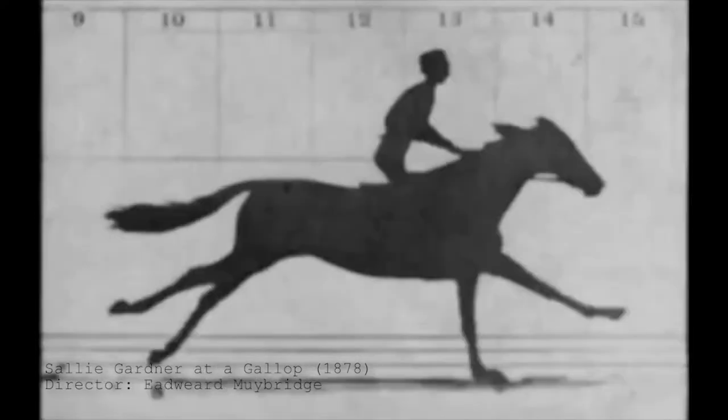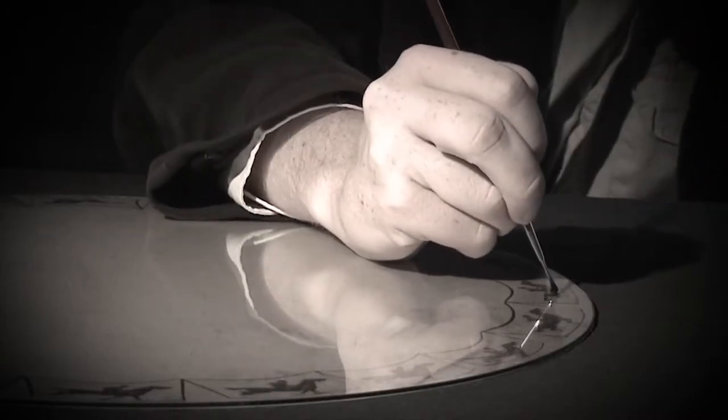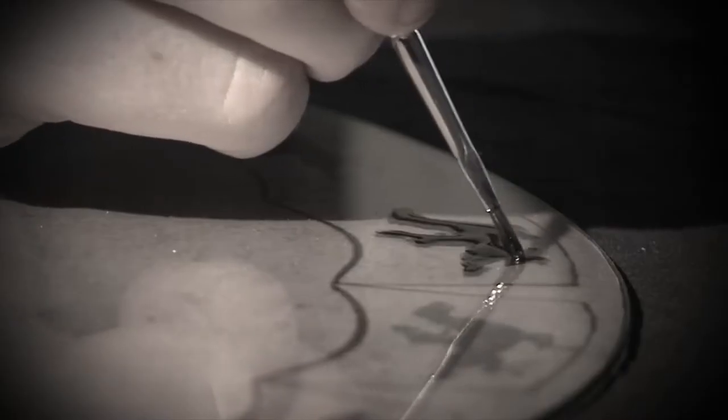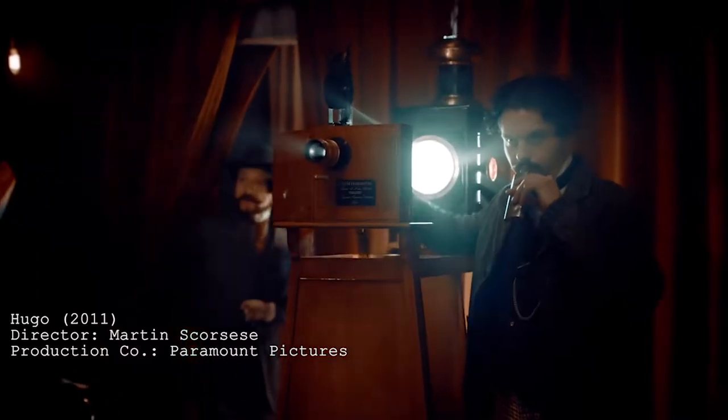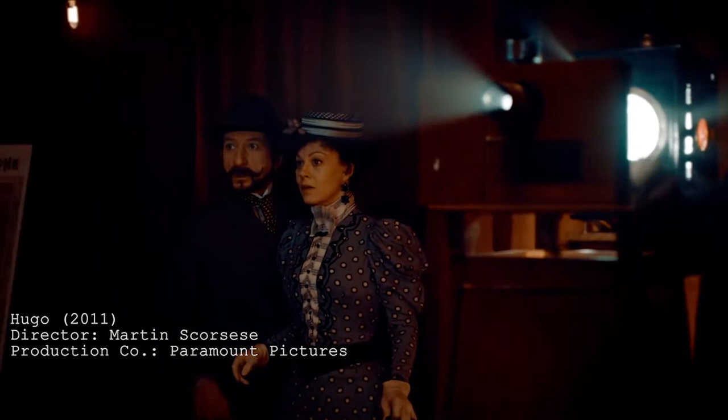The zoopraxiscope was a device that could project images from a glass disc. The photographs had to be painted onto the disc in order for it to be played, as the photos themselves couldn't be projected. Shortly after, the Lumière brothers built the cinematograph. The Lumière brothers had invented the movies.